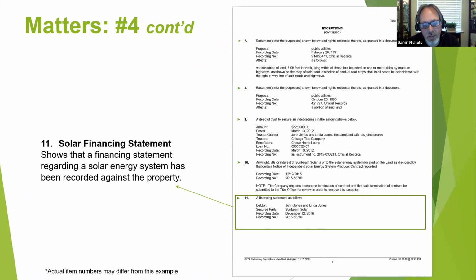So they financed it. This is what we would show as the financing statement. It just shows who the debtor is, who borrowed the money, and who the secured party is, and the recording information. Just like any other money encumbrance, if the new lender wants that to be removed, then we would require that Sunbeam Solar do a termination of the financing statement, getting rid of it of record, so we can ensure the lender as to first lien position.